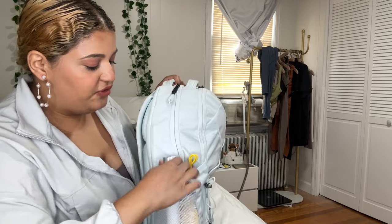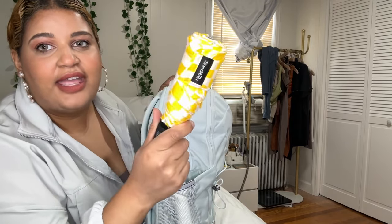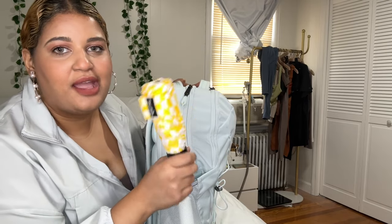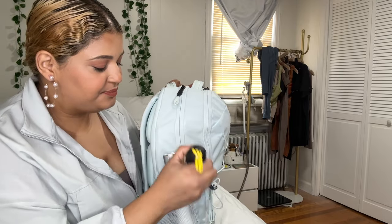And then of course, an umbrella because you need one. Now I got a yellow umbrella because I'm such a huge fan of How I Met Your Mother, and you guys remember the umbrella, such a big part of the show, the yellow umbrella. So that's why I got a yellow umbrella.